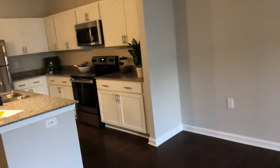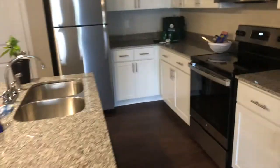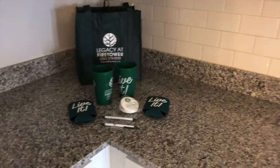But I am in love with the granite and the stainless steel appliances. Very, very cute. Massive fridge. They are so sweet. Look at all the goodies that they left me. Little cooking basket and little soap and sponge and all that fun stuff. So I'll be doing a lot of decorating.